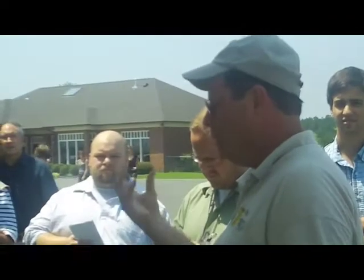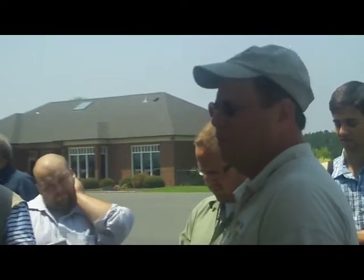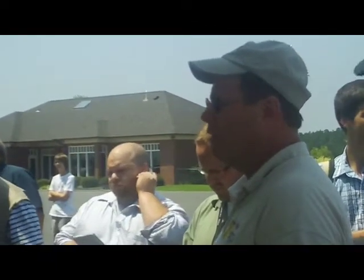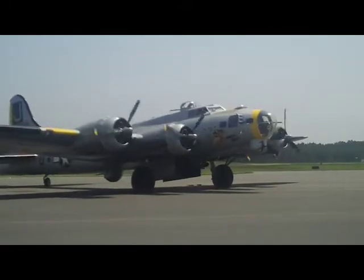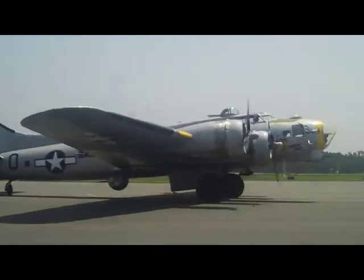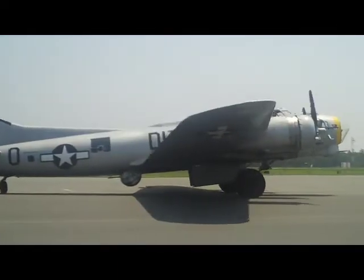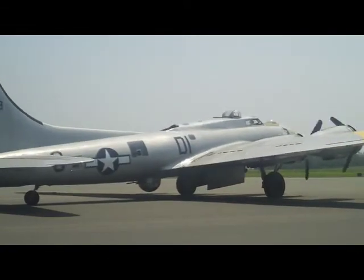When the airplane starts up, there is a visceral feel and sensation that transpires with this airplane. And like all the existing flying B-17s we have in the United States, it is not a combat veteran. It's painted to replicate a combat veteran. There are no combat flying B-17s in existence. They were all smelted after the war.